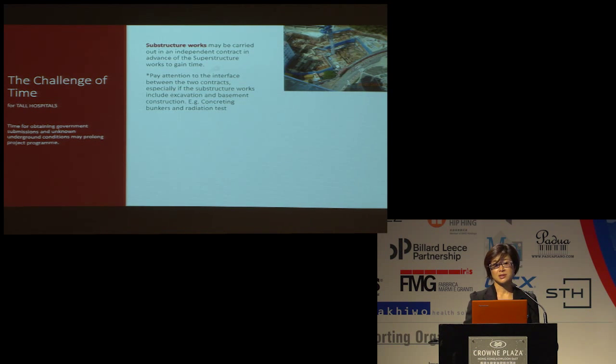There are also challenges in time management, because in Hong Kong, I think it's the same elsewhere, time is very important, and many projects run on very tight programs. So some challenges include substructure works, where the time for obtaining government submissions and approval, and also underground conditions could be a hindrance to the program. So in catering for this, sometimes, or actually many a time, we would tender out and contract the substructure works separately in advance of the superstructure works to gain time.